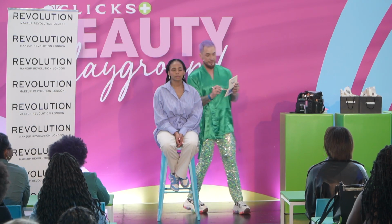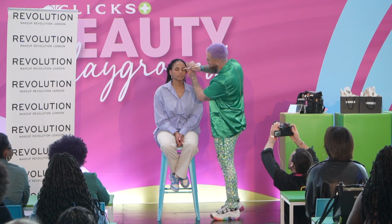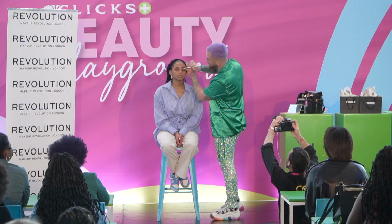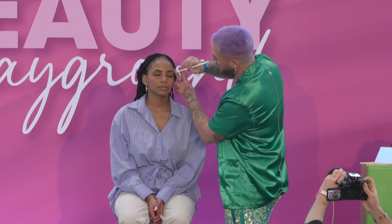As you can see, the shade is really complementary onto Bussie's skin tone. Although it's very close to, that's exactly what I want. I don't want something to be too much of a color that I need to sickle to blend out. Do you understand? So there's like a safety net.